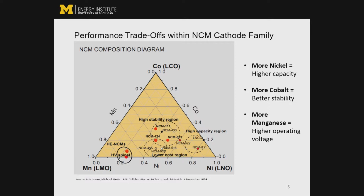And so right now, what we're seeing with OEMs is that there is this range between NCM 111 and NCM 622, where it's still safe, but certainly the glide path is to go towards even higher nickel content batteries. And so that's going to require innovation, not only on the cathode side, but looking at how the other components of the cell are going to accept that innovation.